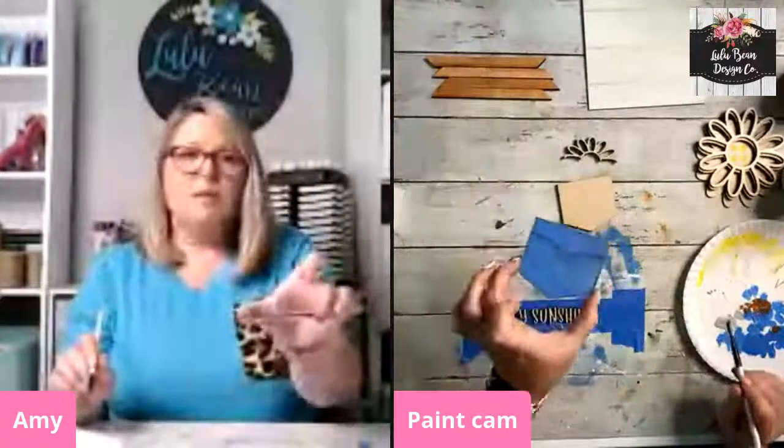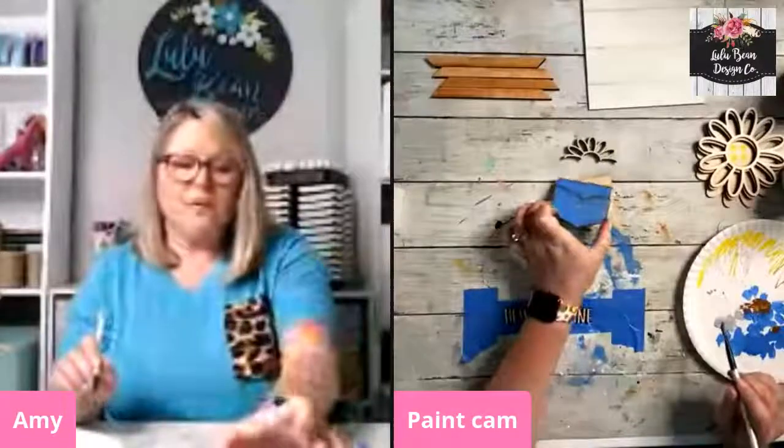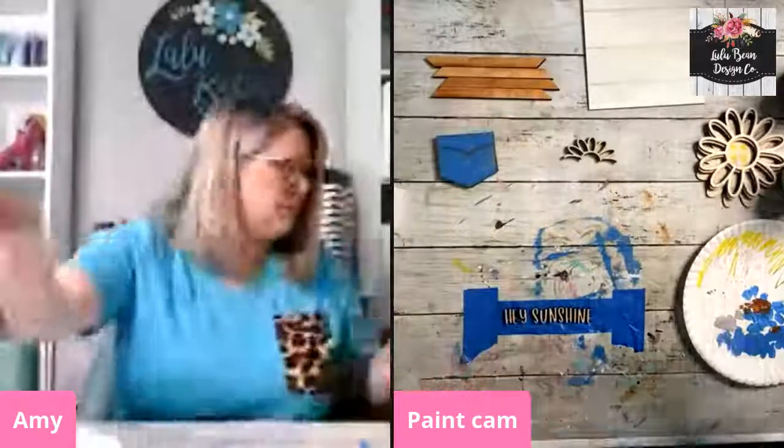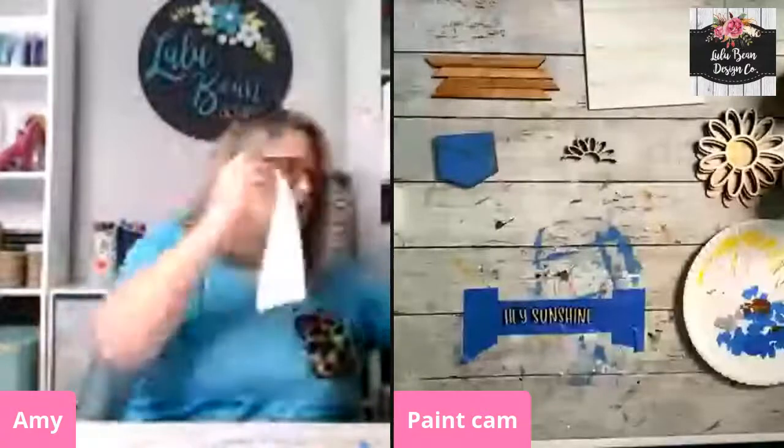Okay, so I'm just putting a light coat on here. I don't need this to be perfect because I want it to look like denim. And we're going to distress that a little further here in a minute. So I'm just going to set that aside to dry. I go through a lot of baby wipes, y'all, as you can probably see. You're welcome. Yeah, just email me.